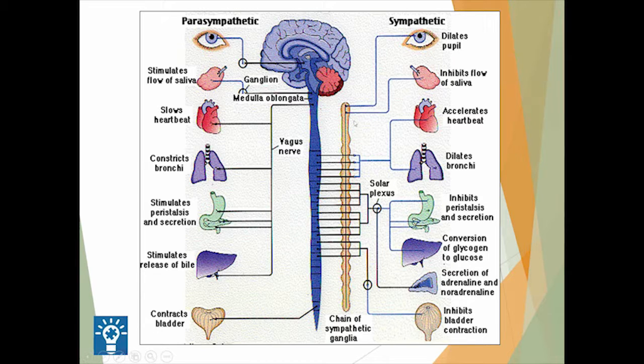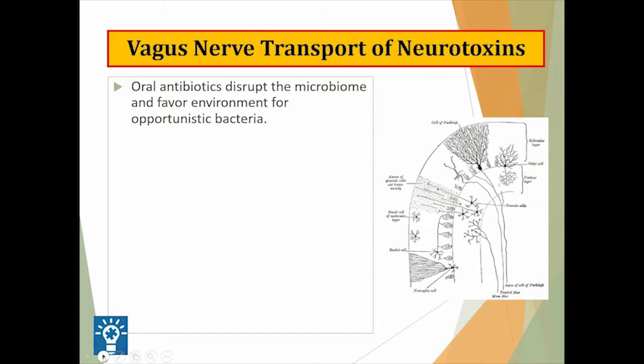The gateway, or I shouldn't say the gateway, I guess the fundamental aspect anatomically that's involved in the autonomic nervous system that has relationship to the gut as well as to the brain is the vagus nerve. The vagus nerve plays a big role for all of us.